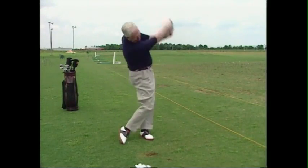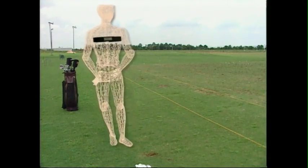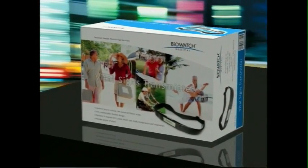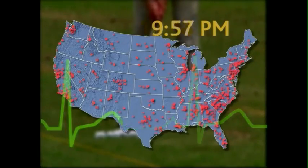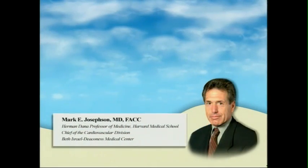Currently, there are no equivalent competitive services available to the general public or medical community that compare to the personal health monitoring services and Vital Signs Transmitter. The market potential for this type of product and service is astounding. With more than 4,000 heart attacks occurring in America every day, there is a strong need for this type of preemptive care. In fact, world-renowned electrophysiologist Dr.